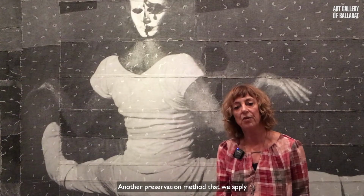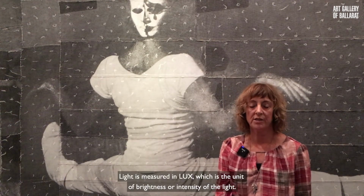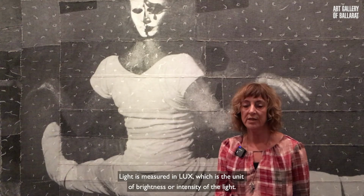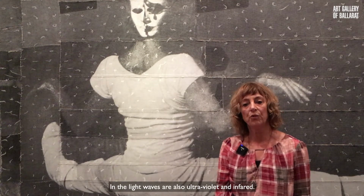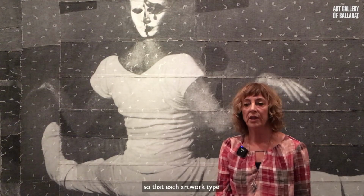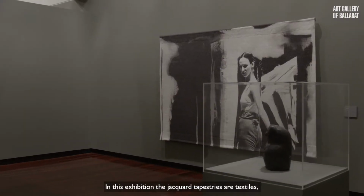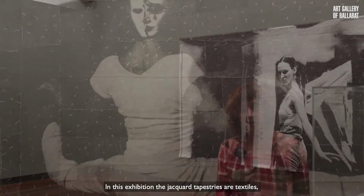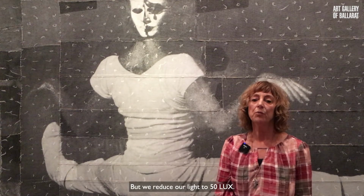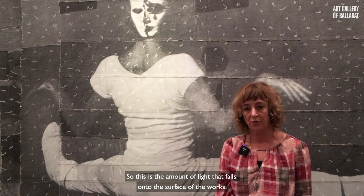Another preservation method that we apply to artworks on display in our galleries is the control of light. Light is measured in lux, which is the unit of brightness or intensity of the light. In the light waves are also ultraviolet and infrared. The gallery lights can be adjusted so that each artwork type can have the right amount of light falling on it. In this exhibition, the Jacquard Tapestries are textiles, and textiles are quite fragile, although these are very new works, so they're more robust. But we reduce our light to 50 lux, so this is the amount of light that falls onto the surface of the work.